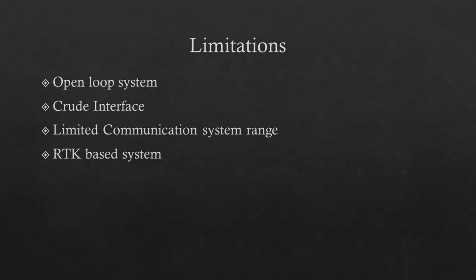Some limitations that our design faces is that it's an open loop system, so there is no visual detection of our package being acquired. The interface leaves more to be desired because there is no GUI, so we can't readily read our information in an efficient manner.